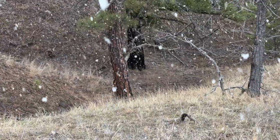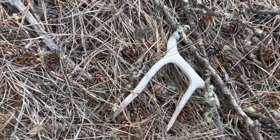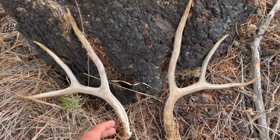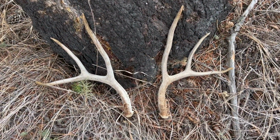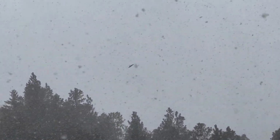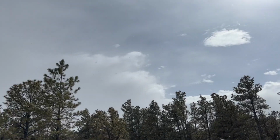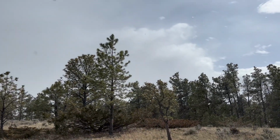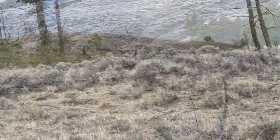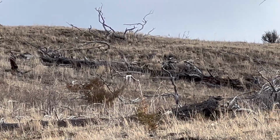Little guy. Found another shed. Just now picked this other one up. Looks like another little guy. Eee! Look at that. Skinny guys. Dang, that looks like an elk shed. I got all excited, glassed it up. Here, it's a big old looking stick.